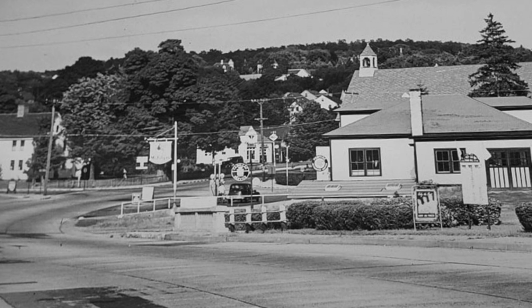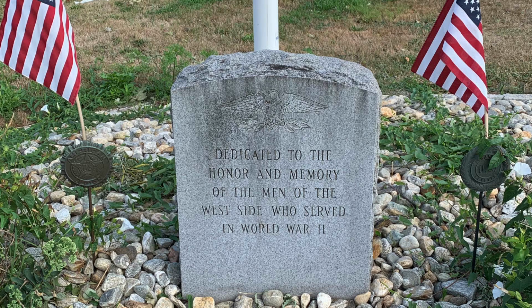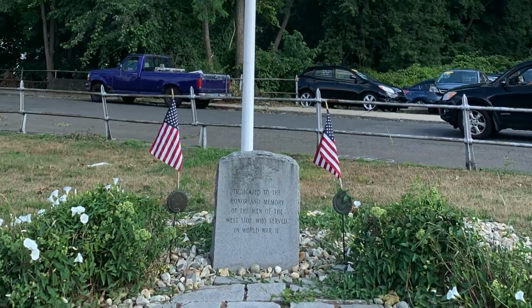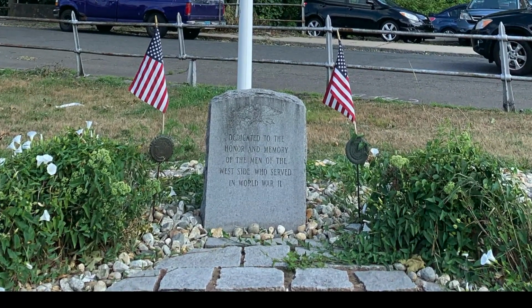During World War II, residents of the West End of Rockville installed a wooden board near the entrance to the city of Rockville, listing the names of those from the area serving in the armed forces. Sometime after 1955, the board was replaced with a granite monument with the inscription, "Dedicated to the honor and memory of the men of the West Side who served in World War II." A flagpole was later added to the park, along with 2 bronze markers. One is from the American Legion, and the other is marked U.S. War Veteran.